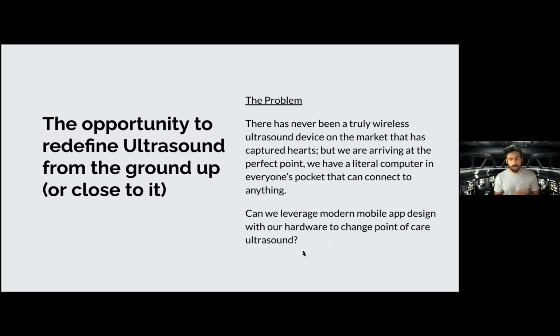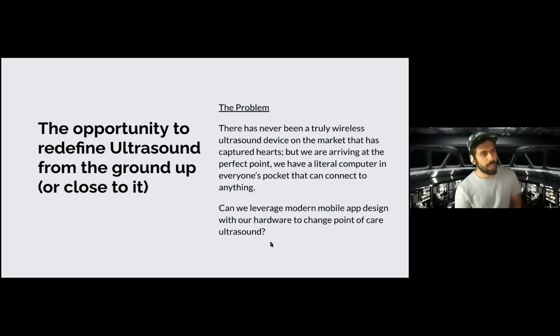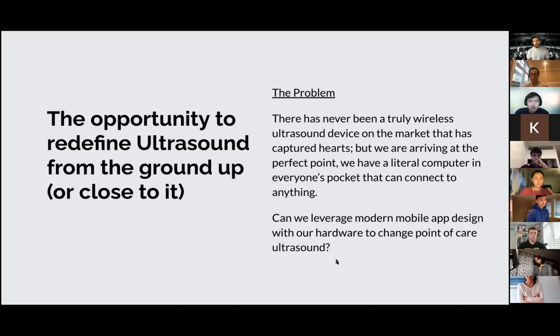This was around the time the iPhone 10 was coming out, and screen space was becoming better, touchscreen interactions were becoming better, and wireless technology was becoming better. When I came in, my goal was, can I leverage modern mobile app design with our hardware to change point of care ultrasound?